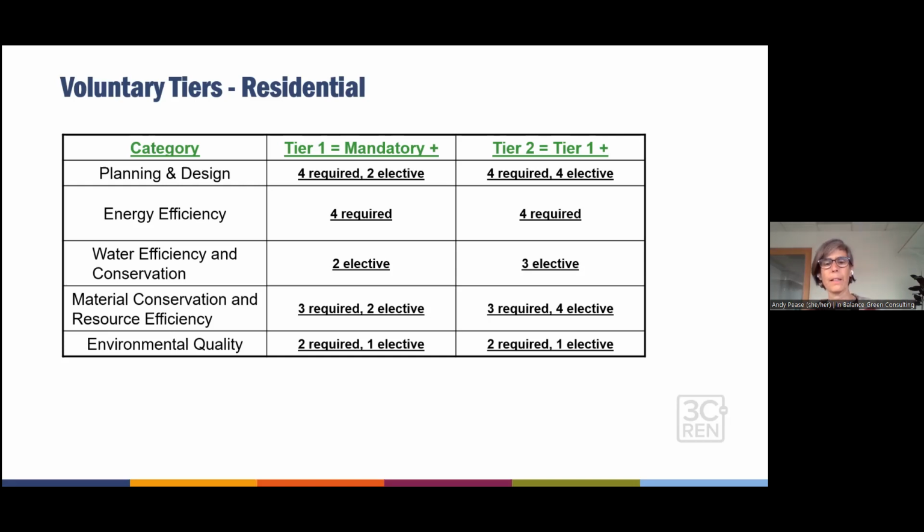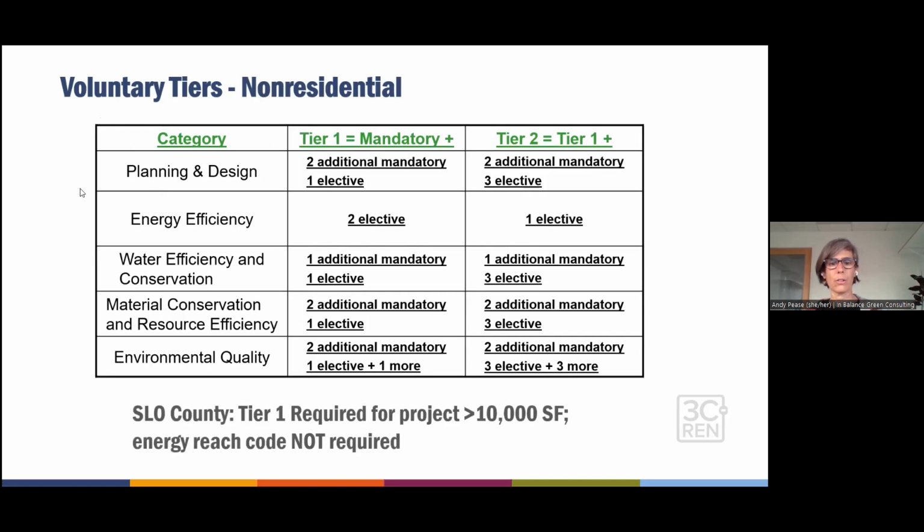But if you're doing the whole tier system, within each section there are required mandatory measures that are a little bit higher. Under planning and design, a new requirement might be additional EV charging stations. You have to do that, and then you pick any 2 electives. Tier 2 is like that: planning and design, 4 prerequisites, and then 4 electives. It goes through like that within each section, either mandatory plus electives and general electives. This is the residential one; non-residential is similar, and then you have one more bonus one.